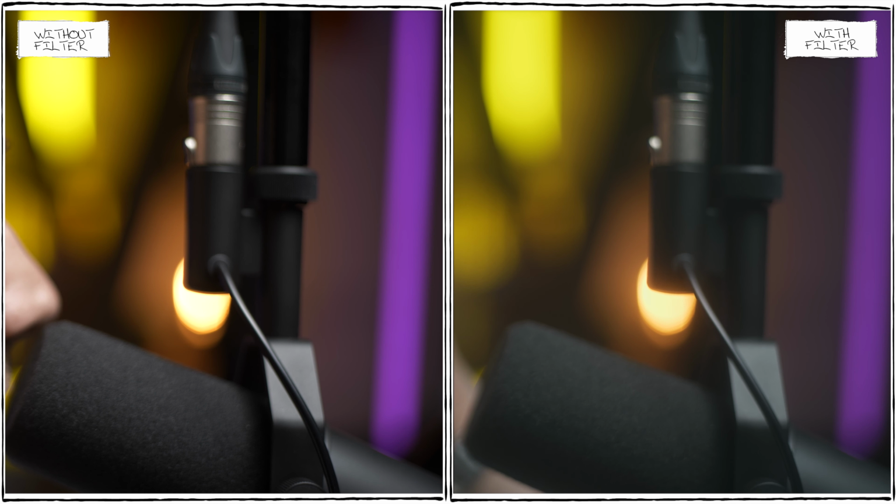There is some noticeable drop-off in contrast here. This is because I'm using a 1/4 filter strength, which is fairly strong. If I wanted to have a less dramatic effect, I could use the softer 1/8 filter.